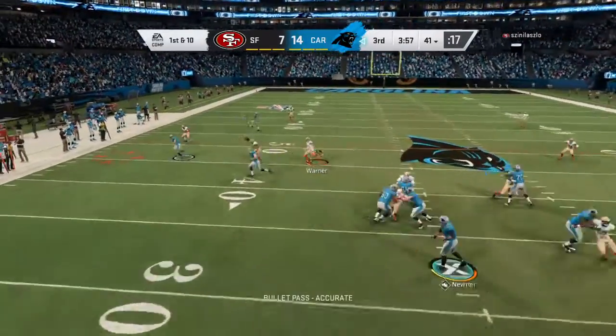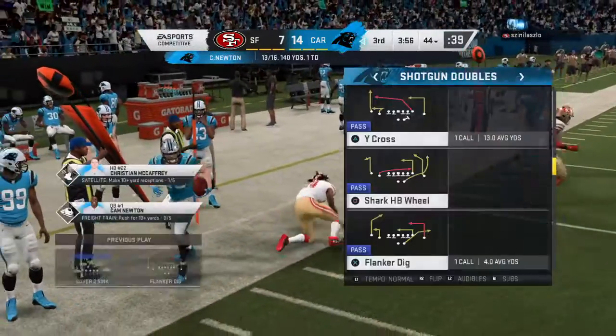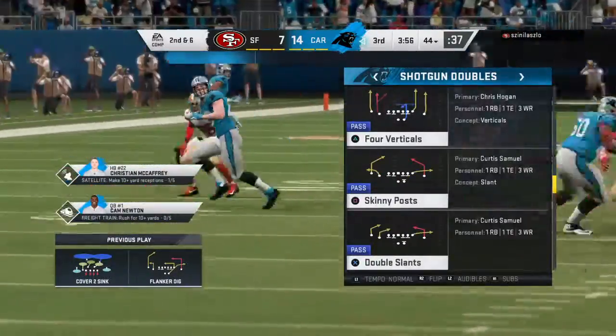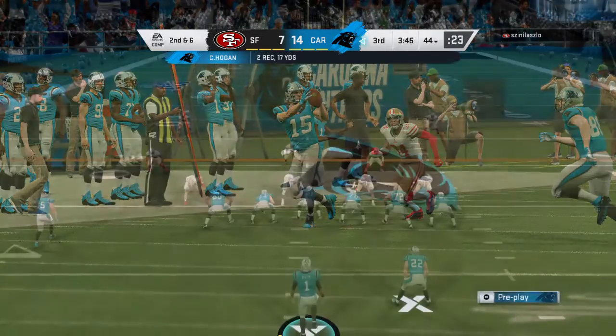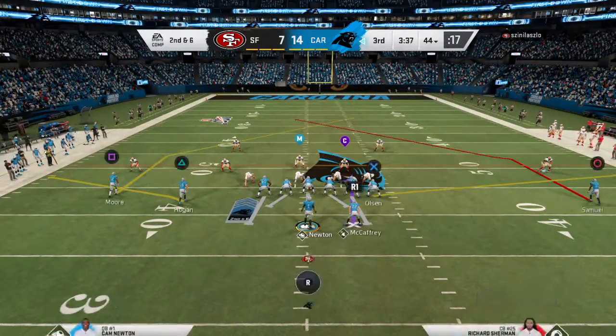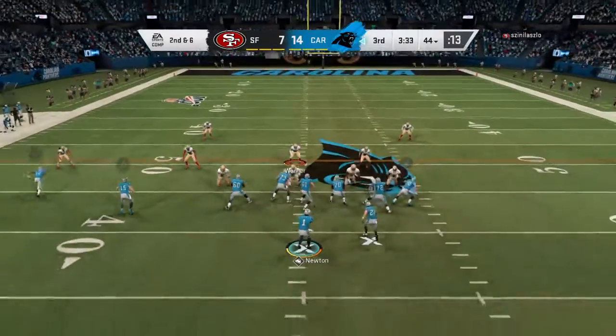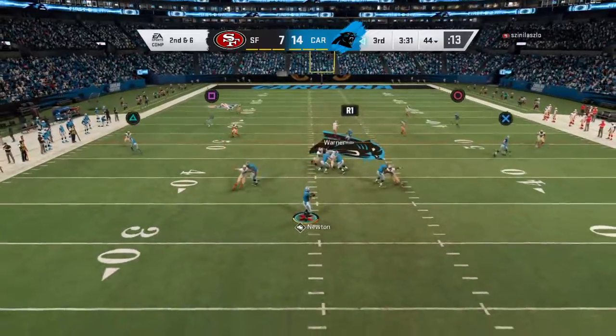The shotgun snap for Newton, throwing the out route, incomplete. It's Hogan. I know many people like to throw to the tight end, maybe in a little flexed out position, because he creates mismatches with his size. But slot receivers do the same thing with their quickness, their speed, and their route running savvy. To throw again on second down.